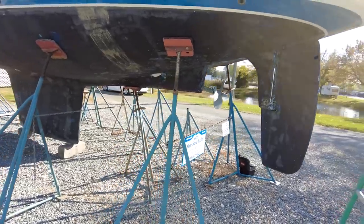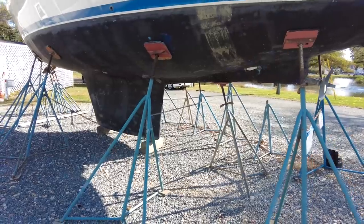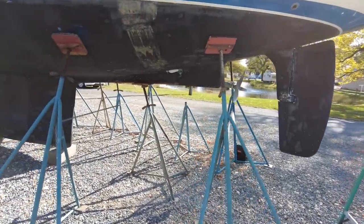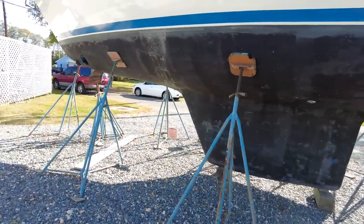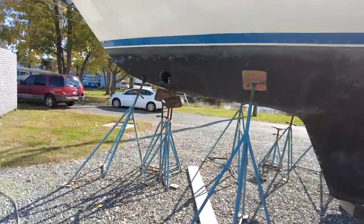I want to give you guys a shot of the underwater configuration. We do have a fin keel with a skeg hung rudder, again, almost like a Halberg-Rossi. And a bow thruster. Can't go wrong with that.